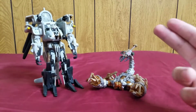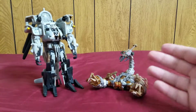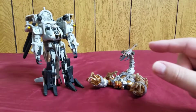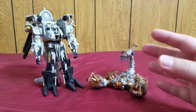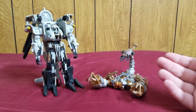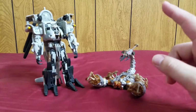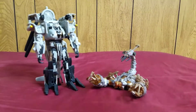Now, some facts. Grindor, I already mentioned, is a repaint of Blackout, of the Movie 1 Voyager Blackout. Now, that Blackout, aside from Grindor, was repainted and slightly retooled into the Movie 1 Voyager Evac, who had a different head, hands, and instead of a tiny Scorponok, came with a wrap that turned into a gun, but it was essentially the same figure. Even this Scorponok, you can still do the Scorponok gimmick with Evac. And then that Evac had a straight repaint into the Revenge of the Fallen's world. Same exact thing, just blue instead of orange.